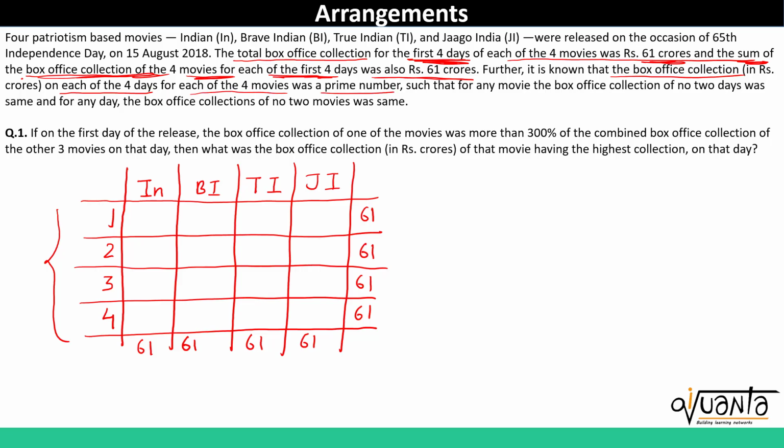That means all the numbers that we'll be filling along the column will be prime numbers, such that for any movie the box office collection of no 2 days was the same. So the values that I'll be filling along the column for every movie will be different. And for any day the box office collection of no 2 movies was the same. So along the row as well, values must not be the same for any 2 movies. I hope that is clear. Along the column and along the row, no 2 values should be the same.